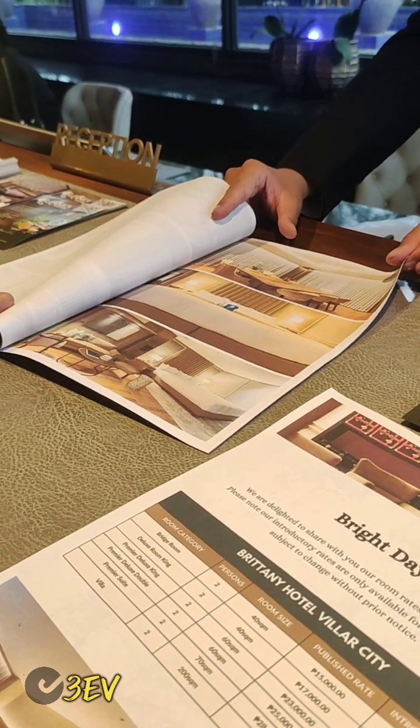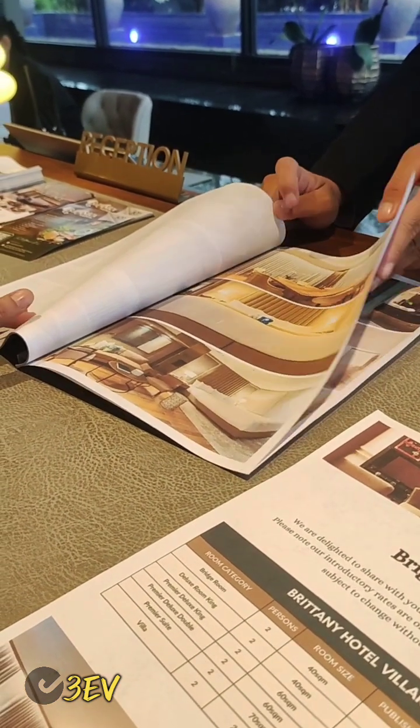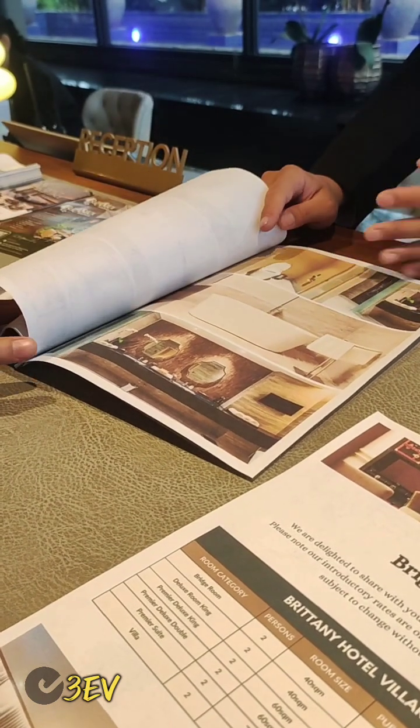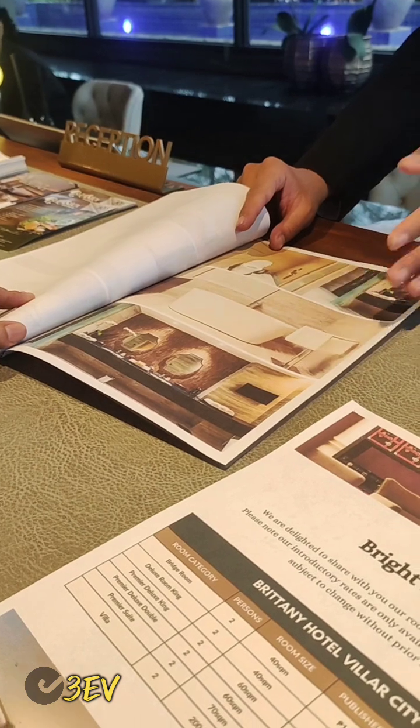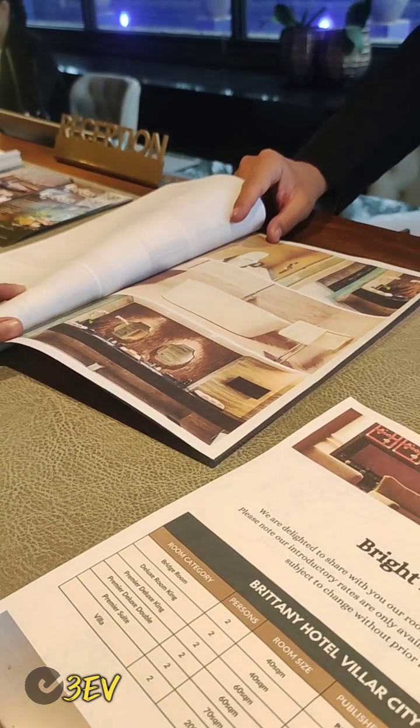And then for the bathroom po, this is the only bathroom that we have. The smart bathtub and the smart toilet, so it's all automatic. And this is the sink, his and her sink, in the villa.